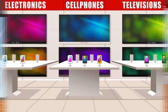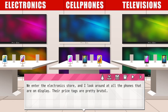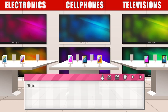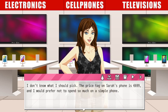I'm ready. Ooh, so many cell phones. We enter the electronics store, and I look around at all the phones that are on display. Their price tags are pretty brutal. Which one do you have? I asked Sarah. Sarah walks towards one that looks sleek and black. This one, the Imperium 6, big, but still compact enough to fit in my pocket. I don't know what I should pick. The price tag on Sarah's phone is $6.99, and I would prefer not to spend so much on a simple phone.